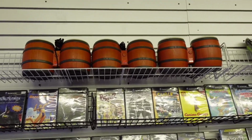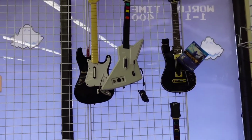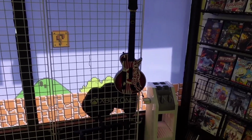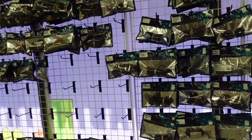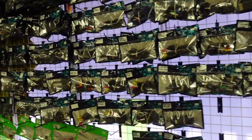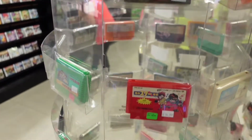The Donkey Kong bongos from the Donkey Kong game. I don't remember what it's called though. And he's got some of the Guitar Heroes guitars up here, including an Aerosmith one, looks like. And then over here, quite a few accessories from Nintendo 64 cables to VGA cables to Wii cables. He's got every cable you can think of right now, right here.